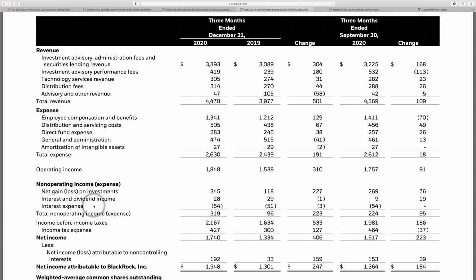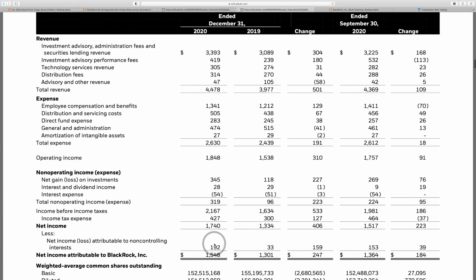Now, they have other expenses. So they have gains or losses on investments. They have interest and other things that they have here. So that gets us down to a net income, which is a number that sometimes you can discount on some companies, but with BlackRock, I would definitely come all the way down to the net income side because these are all really important things, obviously, and then we have income taxes that they're going to pay as well. So we came down here, 1.7. Let's just come all the way down to the bottom line because they've got this line in here.